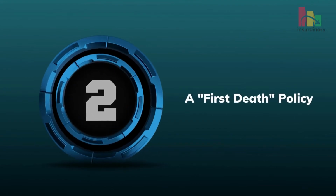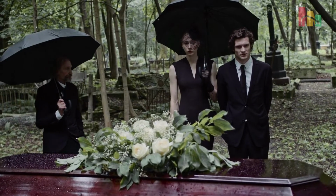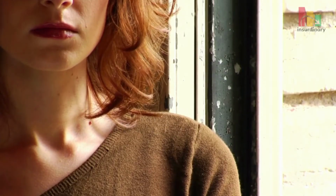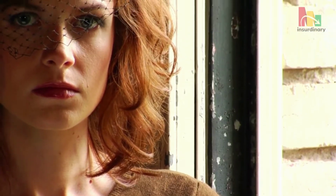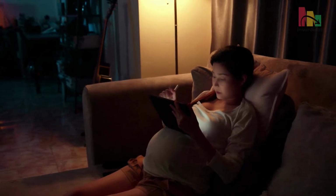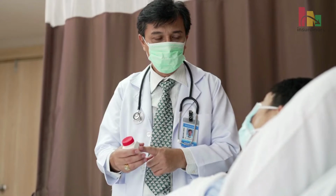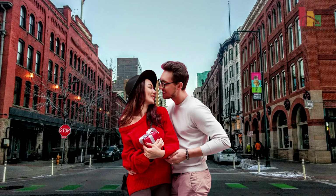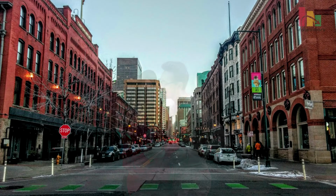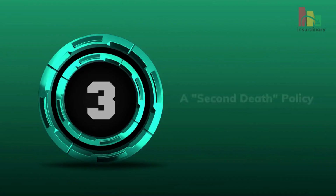Number 2. A first death policy. This type of joint coverage pays out after the first death occurs. At this point, the living partner who receives the payout would no longer have life insurance coverage. If the surviving partner wants a new policy, they can purchase a single policy. But it's worth mentioning that policies are more expensive for older individuals and for people in poor health. If both partners die at the same time, there is still only one payout, but in this case, the payout goes to a designated beneficiary.